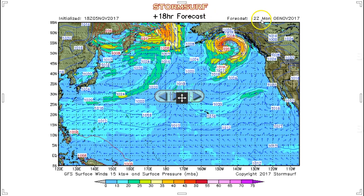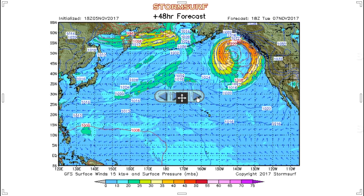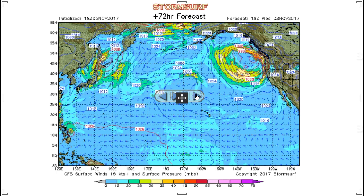Remember, backdoor trough here. Come Monday, winds 45 knots, pushing out of the north, falling south, continuing into Tuesday, 40-knot winds. Pretty good fetch right there, pushing midway between Hawaii and California, maybe a little bit more at California come Tuesday night. And then the front, let's go back and take a quick look here.